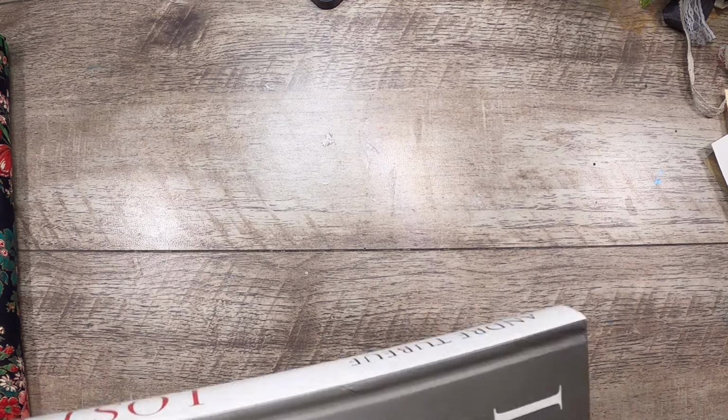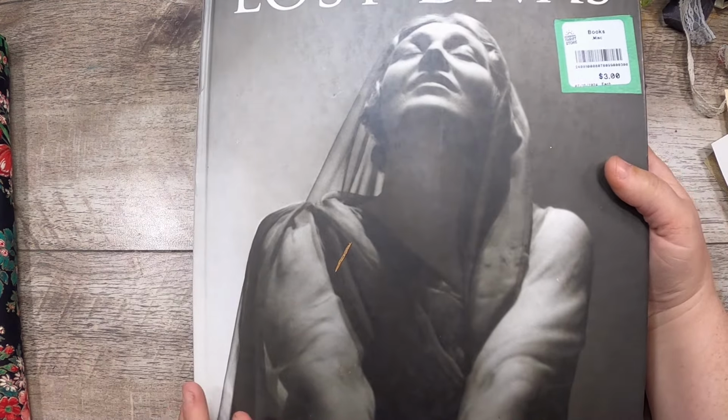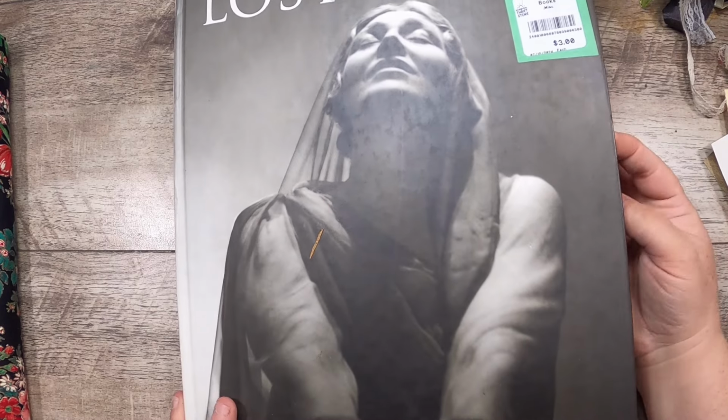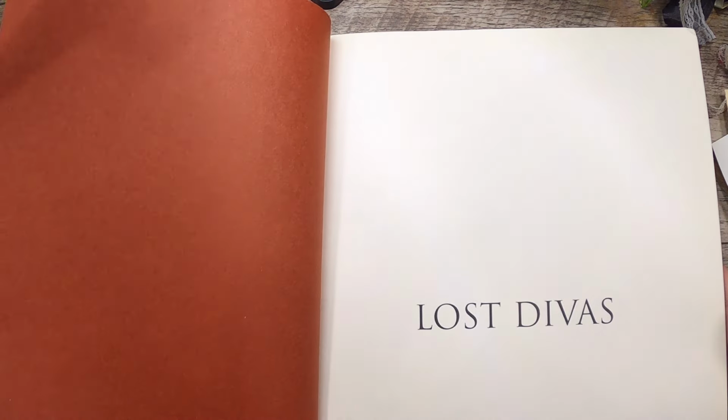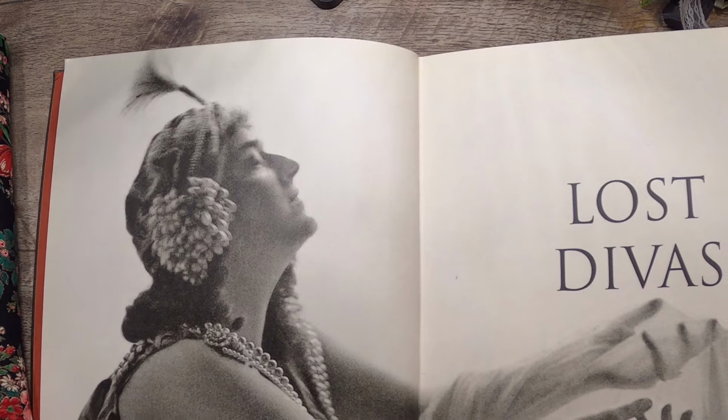Okay, then this gigantic book. So I had to get this, Lost Divas by Andre Toubouf. Why did I have to get it? Well, I want to use it for a specific thing. I want to make a boiled book with it, because I did that a couple years ago with a book of movie starlets.